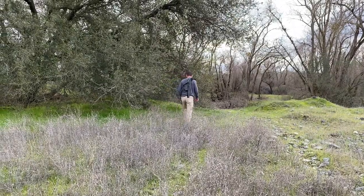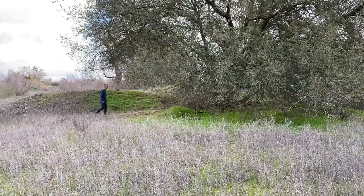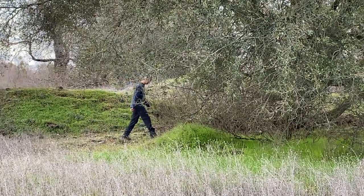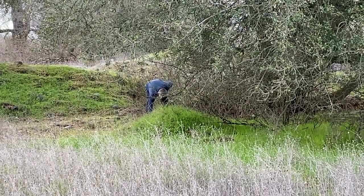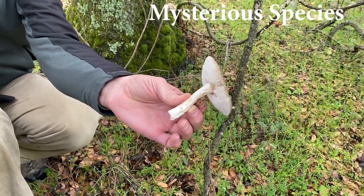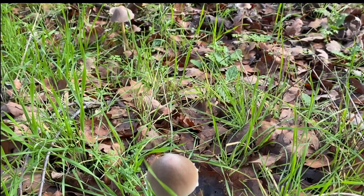So here we are at Mississippi Bar looking for edible mushrooms. More specifically, the oyster mushroom. Now keep in mind, eating anything in the wild that you're not certain of can be very dangerous, if not deadly. So definitely do your research and seek advice from a professional before attempting to eat anything in the wild. I think these are two different kinds.